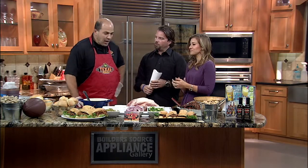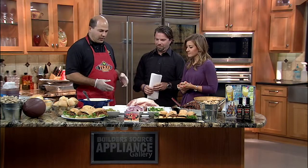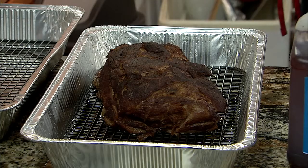What are you making for us today? Well, today we're going to do a pulled pork sandwich. We're thinking about game day and what really goes well. This time of year, it's easy to get ready the night before, pull it out of the oven, little preparation, and then you go.